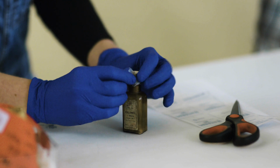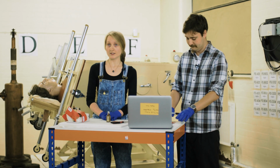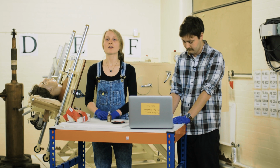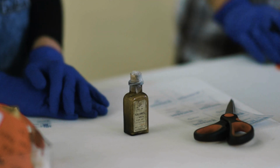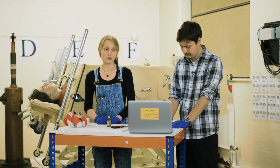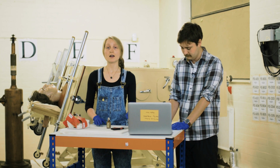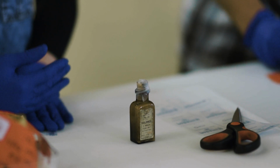We also make labels for these, so once we have identified the hazards in an object, we also create a red visual marker, a red label like this, and that makes sure that anyone who approaches the object can immediately see that there is some kind of hazard present. We also then go on to update the computer record on the database of objects that we have, so that when anyone looks up the object on the database, they can also tell in more detail what hazards are in that object.